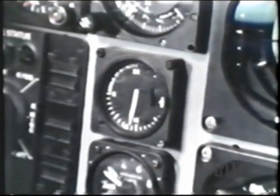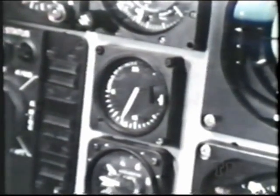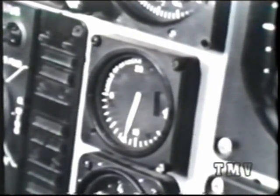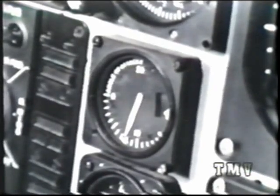The angle of attack indicator measures the angle of airflow in relation to the wings. It's a valuable aid during subsonic flight and presents the maneuvering margin available to the pilot, regardless of speed, G-forces, or gross weight.